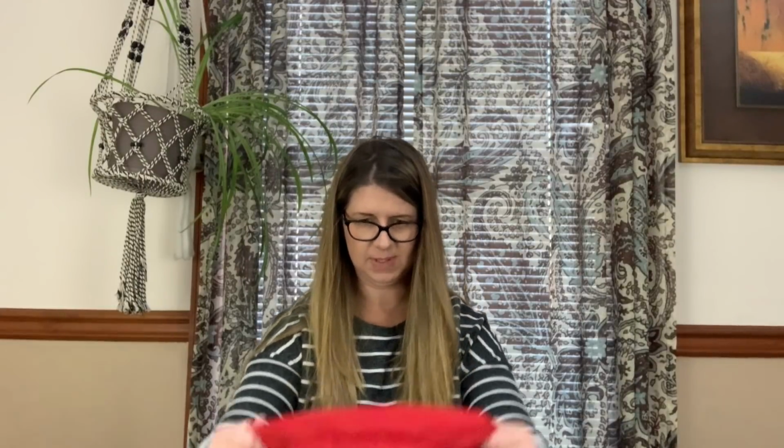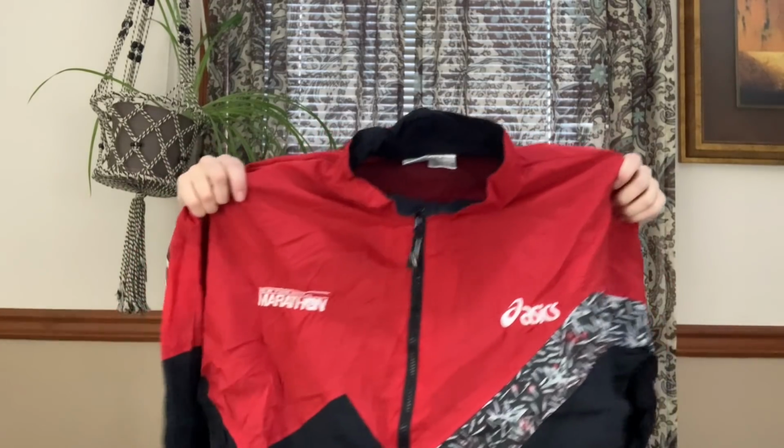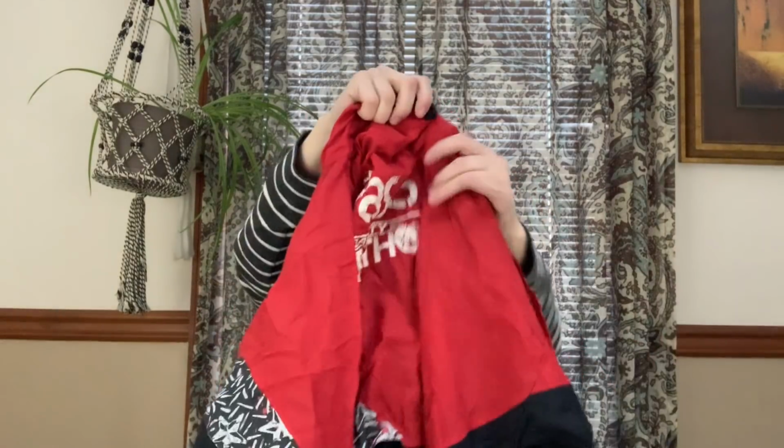All right, so then I picked this up. It does have a lot of wear to the back, unfortunately, and I didn't even realize that at the time, but this is a vintage 1995 Asics New York City Marathon windbreaker. See, that's got wear on the back, but you know what? I am still gonna get $25 for this. This is the 25th anniversary, 1994.